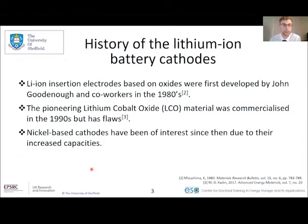This lithium cobalt oxide technology was then commercialized by Samsung and a few other companies in the 1990s, but it had some flaws with respect to the economic side of things, with it being more expensive metal, having some environmental issues in how it was mined, and some ethical issues surrounding that, particularly with the use of child labor in countries like the Congo. And it also had some performance problems, with it only achieving approximately 150 of its theorized 270 milliamp hours per gram with regards to its capacity.